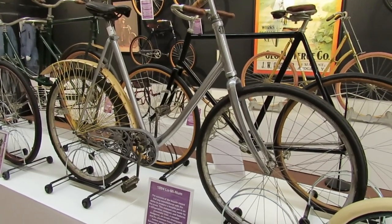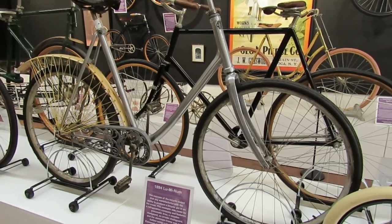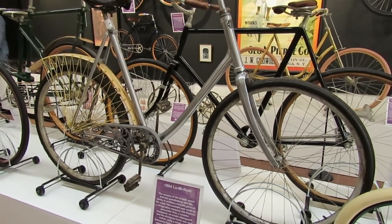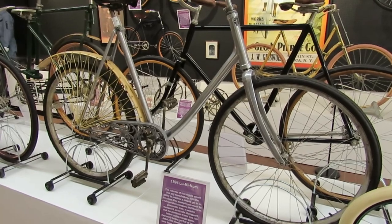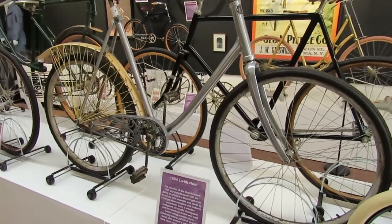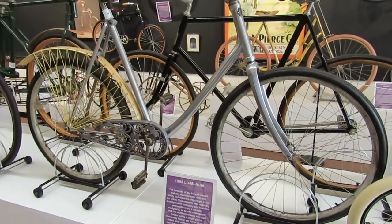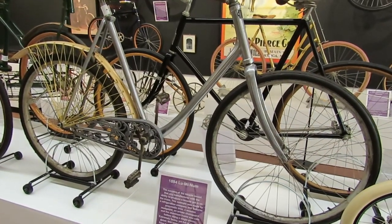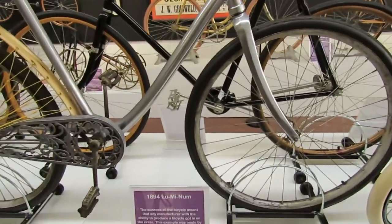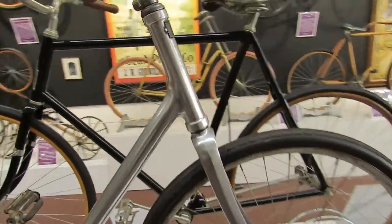Lu Min Num. 1894 says the success of the bicycle meant that any manufacturer with the ability to produce a bicycle got in on the craze. This example was made by a refrigeration company and features pneumatic tires, a wooden mudguard, an ornate chain guard, and the aluminum frame was cast hollow using a single piece. Extremely heavy, yet full of graceful detail. Made by the St. Louis Refrigerator and Wood Gutter Company of St. Louis, Missouri.